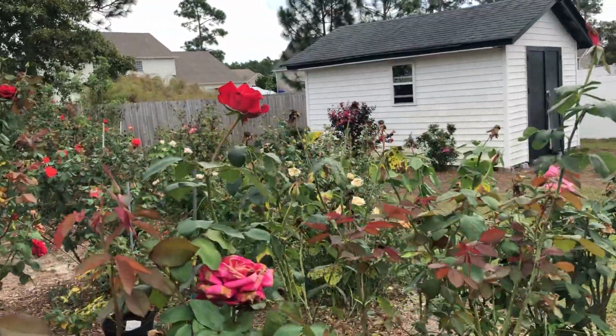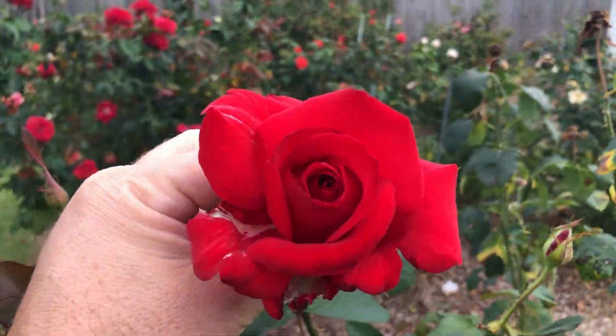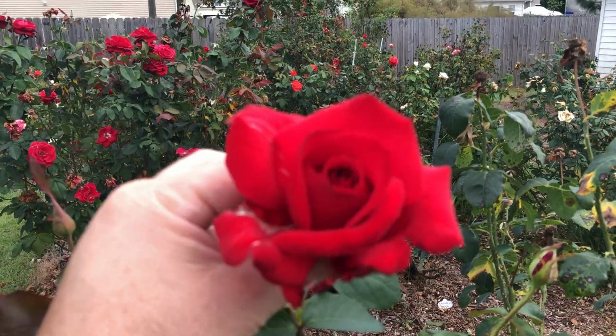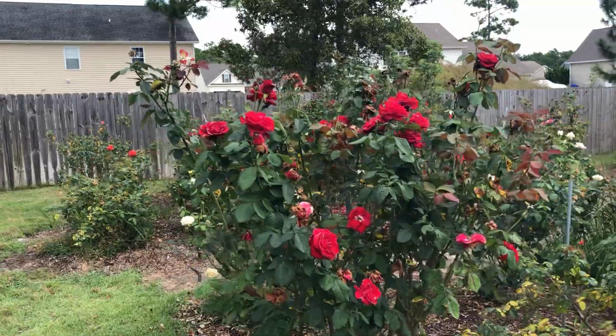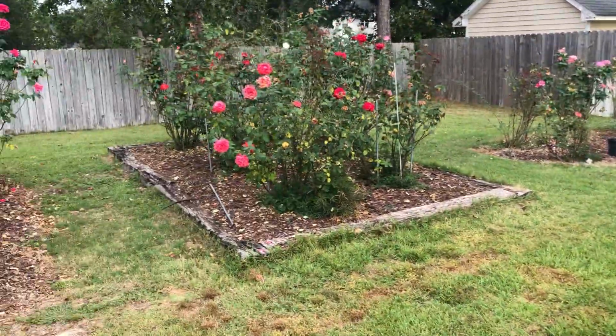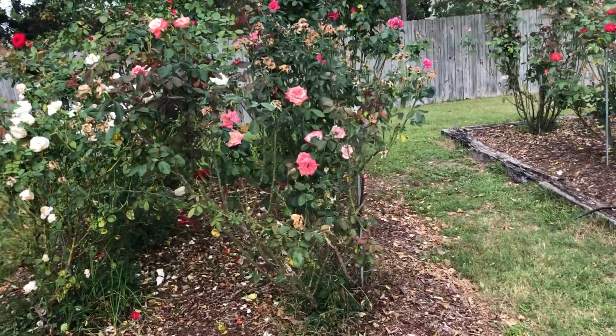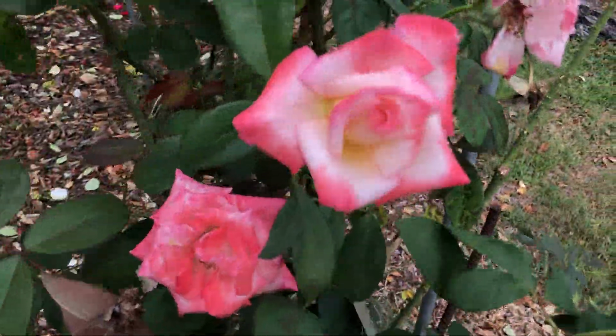Another rose that's growing well, especially in terms of blooms in the garden, this is Let Freedom Ring, a nice red rose. I prefer Veterans Honor with that. It is definitely a little smaller in terms of vigorous growth than Veterans Honor, but still Let Freedom Ring is a nice rose that you can get in terms of commercial buying.